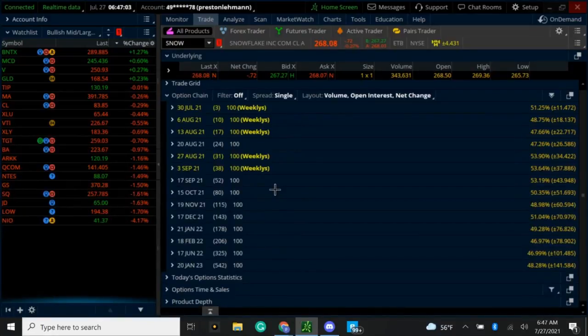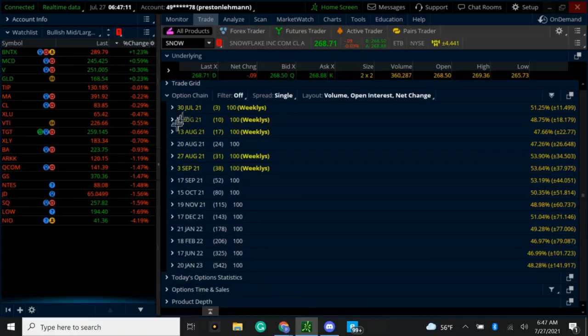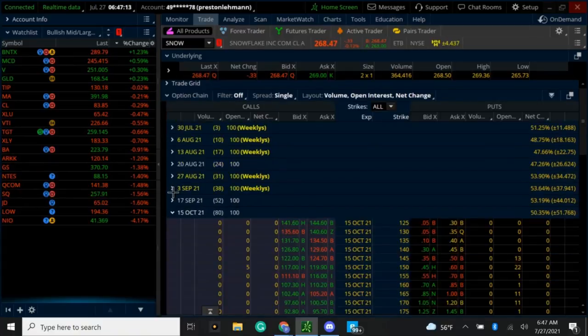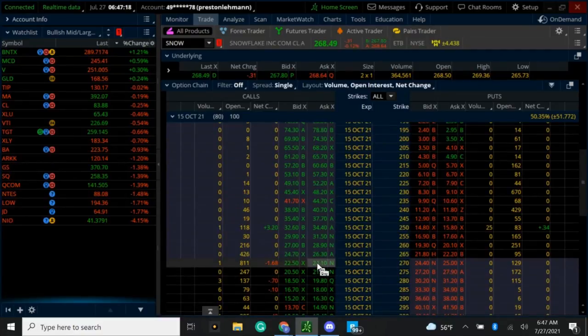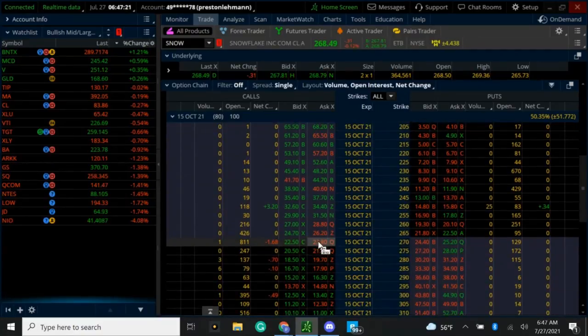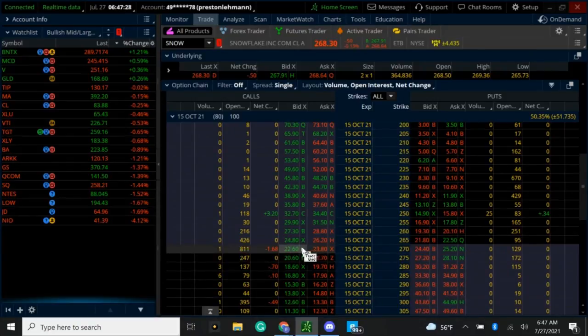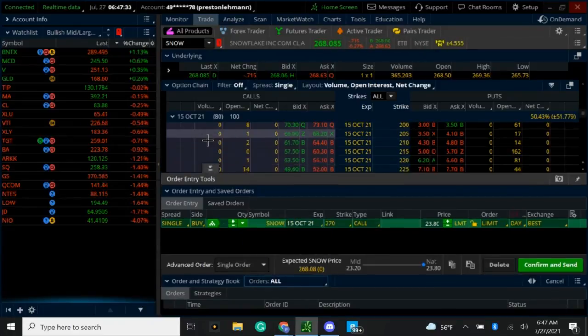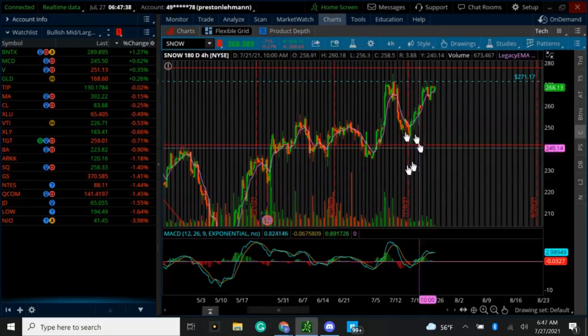Let's say we're looking at SNOW here. This is what I have pulled up. It's currently market hours. But let's say we have an October 15th 270 call. That premium is insane, and the volume isn't very good, but for the hypothetical sake of things, let's say we have an October 15th call for SNOW, and we're not too sure where the stock is going to go.